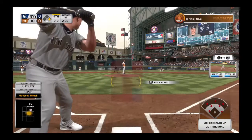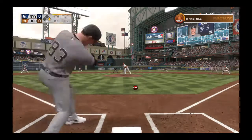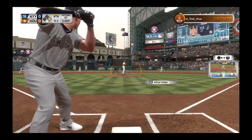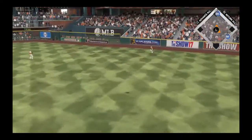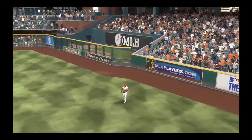Stepping in and ready for another shot, Matt Chapman. 0 for 1 for him here in this one. A little tardy there. No balls and a strike. The 0-1 delivery. Hit the other way out toward right field. Kane is going to have room out there as he puts this away.